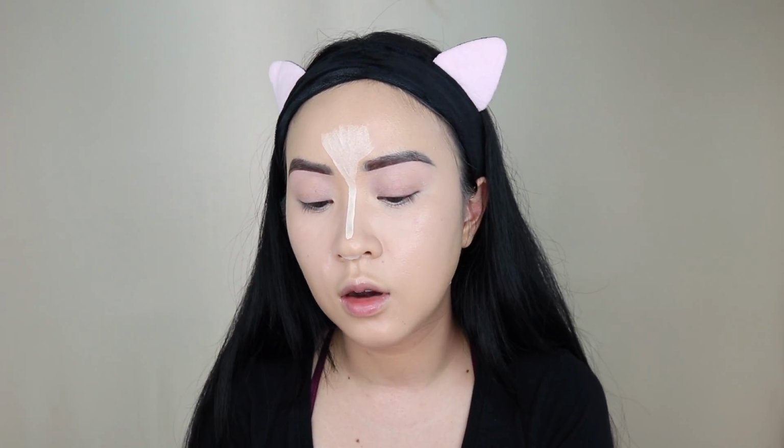Okay, so I'm using the same concealer as last time, the Cover FX Power Play Concealer. I'm using the KKW contour stick in shade medium.